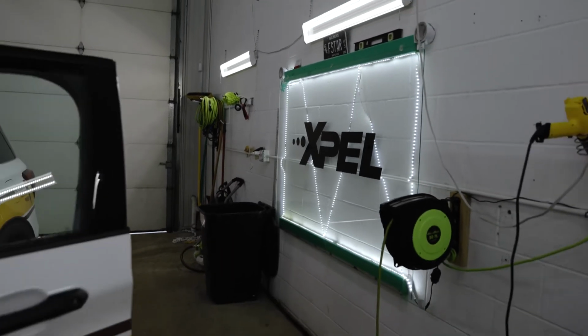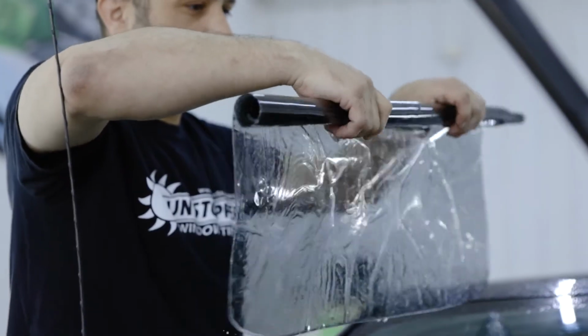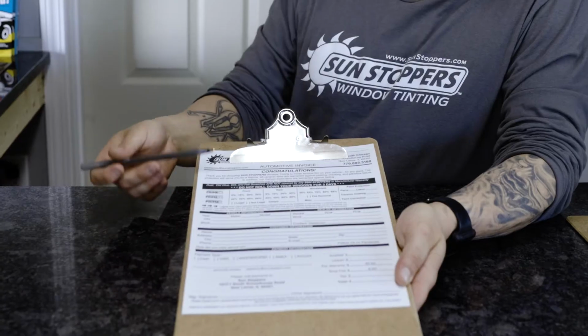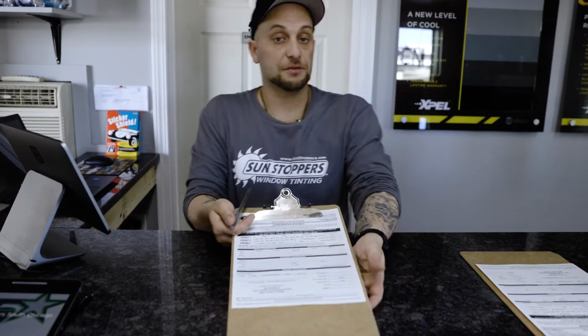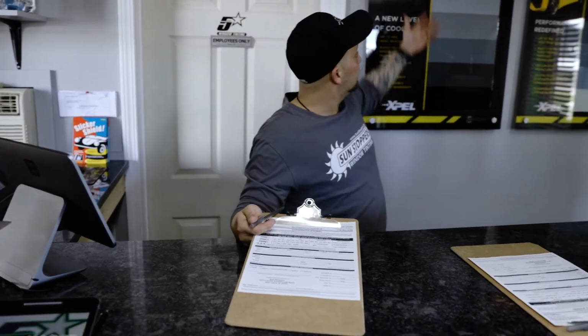Real simple and painless. I'm gonna make sure that you're fully aware of what you're getting when you come here, because customer service, customer satisfaction is our number one thing here. So the first step, you'd come in here, we'd get you this work order, right? You're gonna pick the type of film you're gonna use. We're gonna show the percentages that we offer, which are also behind me here on the board. This is the XR line and our XR Plus line, okay?